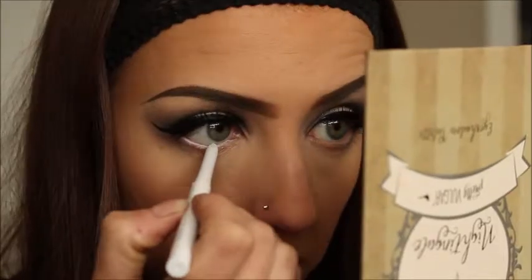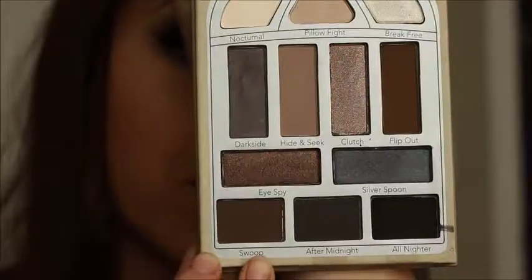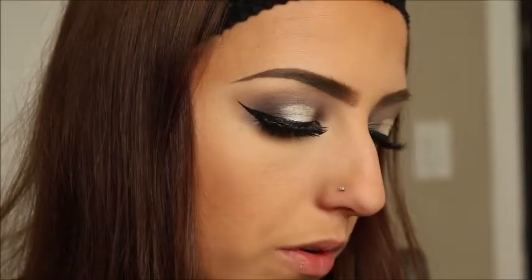So moving on to the lower lash line, I'm first going to apply some white eyeliner into my waterline. I am using my ColourPop eyeliner in Exit. From there, I'm going to take the shade Swoop. It's just a very deep, cool tone brown. I'm going to take this on my Morphe M326 brush, and I'm just going to smudge this right along my lower lash line.